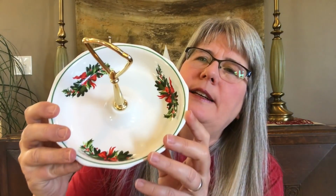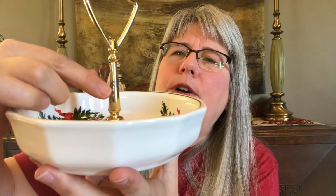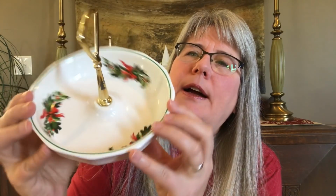Next up, I picked this up. This is a Falsgraf, just a little candy dish. It's in pretty good condition. Right here, the gold has come off because they had tape around there with the price on it. And I can't remember what the price was on this, but I just thought it was really, really cute. Kind of has that vintage look. I'm not really sure how old that is.